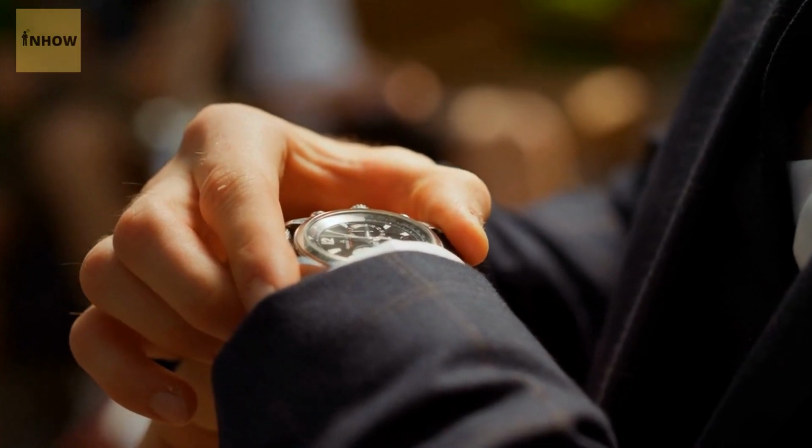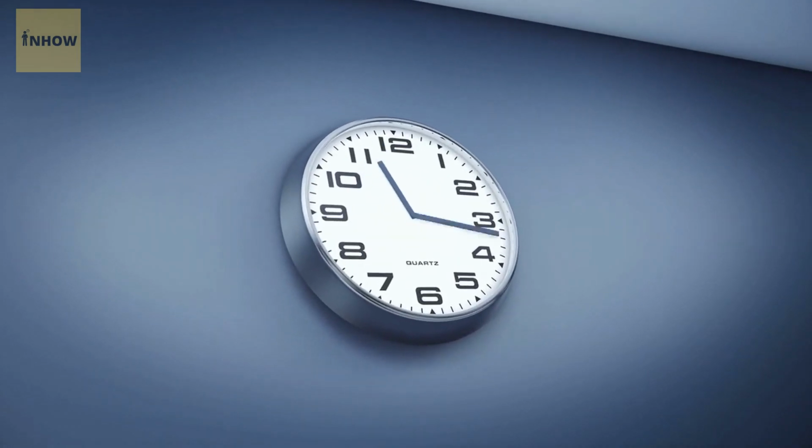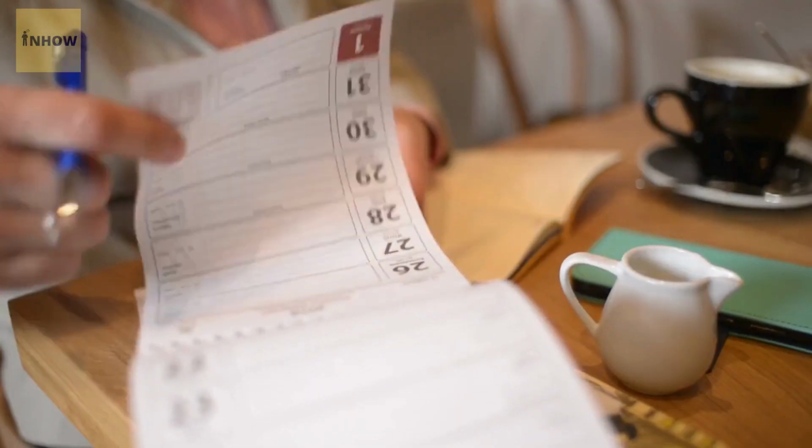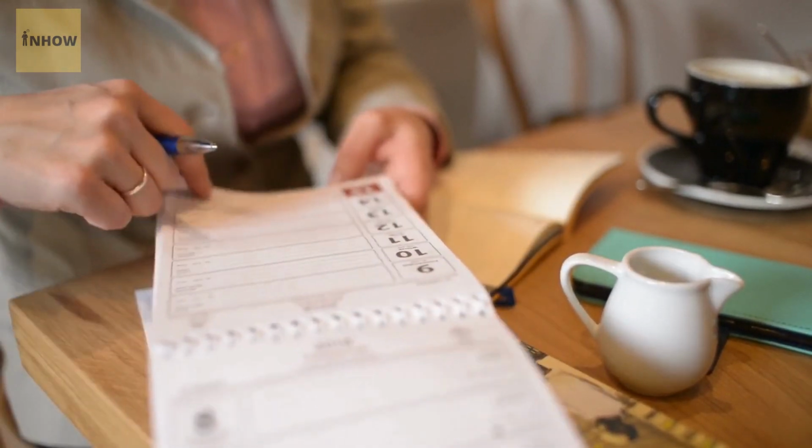Set aside time for organization. Finally, make sure to set aside time specifically for organization. Whether it's once a week or once a month, dedicate some time to getting your space in order. This will help you stay on top of clutter and keep things running smoothly.